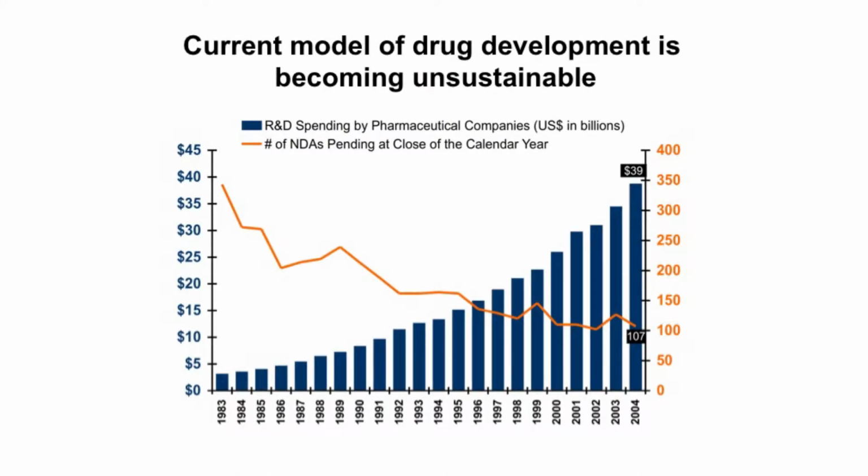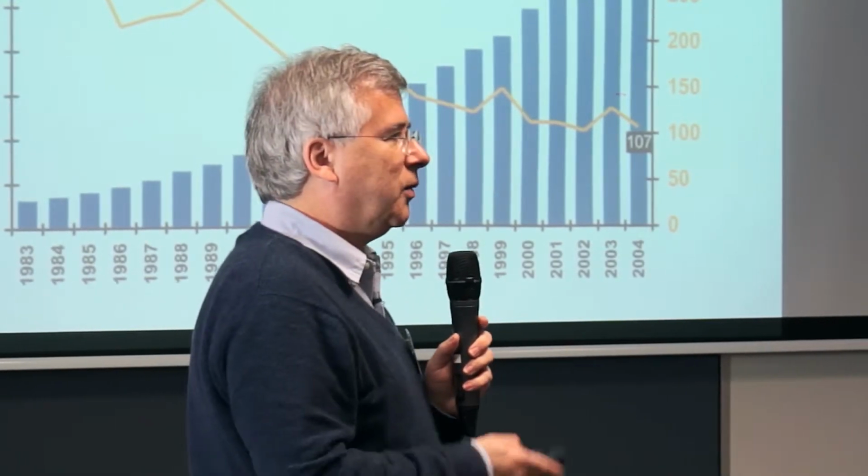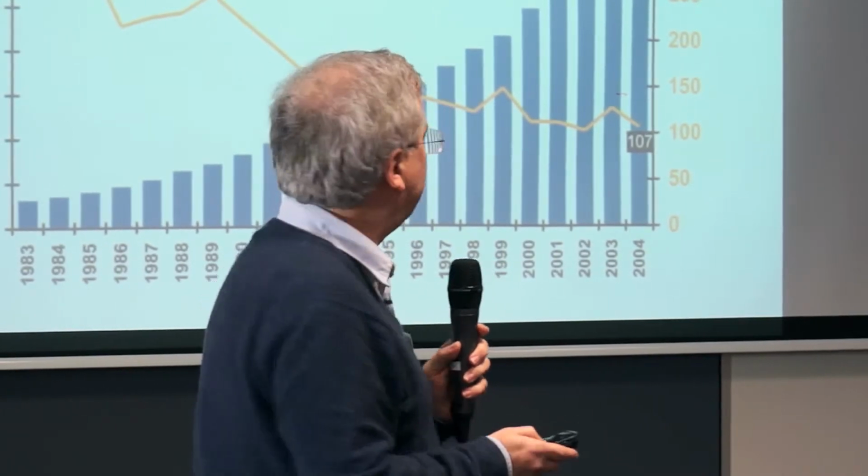So this graph here, it's probably the most important lesson, I think, here. What this shows here is the amount of money that has been spent on developing new drugs in US billions of dollars, and that's shown in blue. And you can see how that amount of money has grown almost exponentially over the last 25 years. And then in orange, what this shows are the number of new drugs that have been approved. So what this is saying is that we're spending more and more money to get fewer and fewer new drugs on the market for patients who need them, right? And this model has become unsustainable.